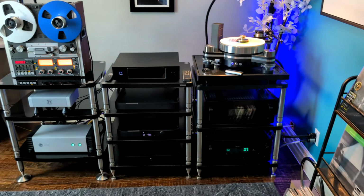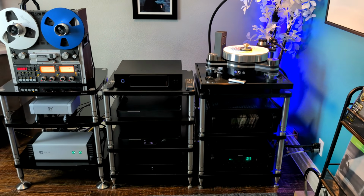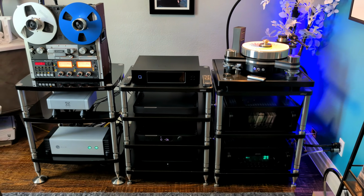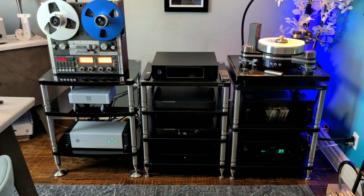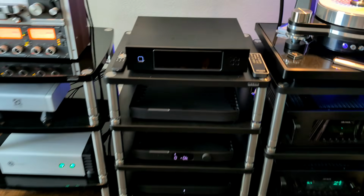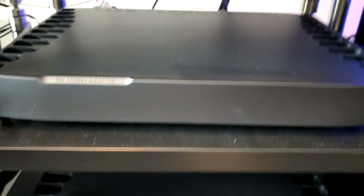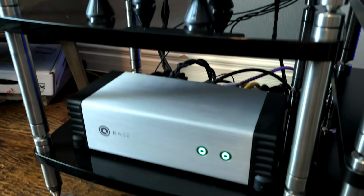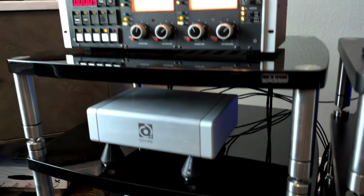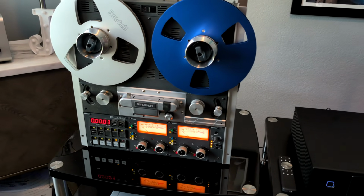Here we go, in all of its glory. We can see the VPI Avenger on the top right, the Audio Research Phono Ref 3, the preamp Ref 3, I believe, the Render N20, and then down in the center, we have the MSB Premier with the digital director. This right here is the power supply. The Nordost QBase, this is the reference. Q-core for grounding, and then our tape deck. This is the Studer 810.